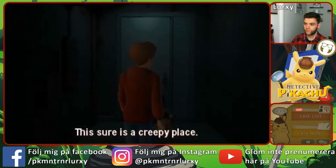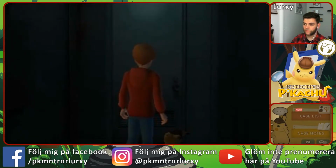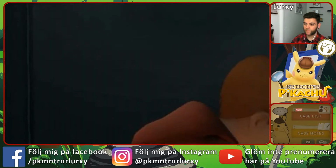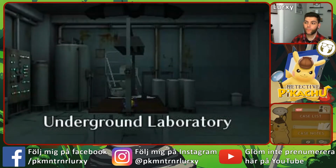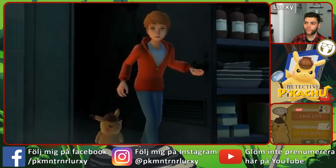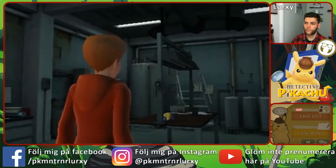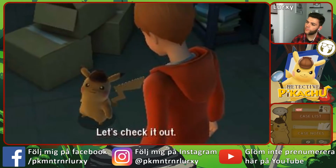This sure is a creepy place. Yeah. Oh, there's a door. See if it opens. Okay. Here we go. Doesn't look like anyone's here. So is this the room that Gengar was guarding? I wonder what this is. Maybe it has something to do with why Trevenant went berserk. Let's check it out. Yeah.